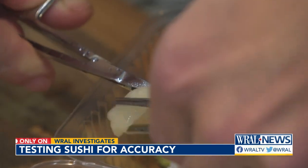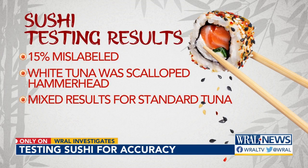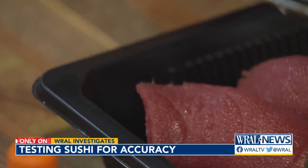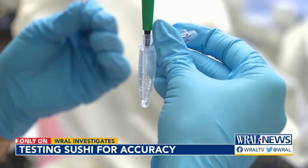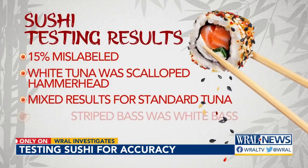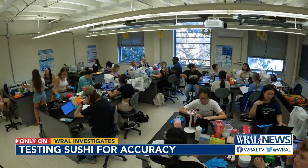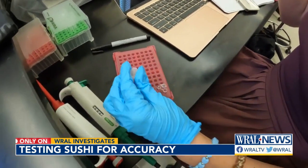There was also mislabeling of some tuna species, though the fish was in the tuna family. However, 3 pieces of higher-end, more expensive bluefin tuna were 100% right. A piece of popular striped sea bass came back as a different type of bass. We also found several other menu items that weren't wrong, but they weren't right either.